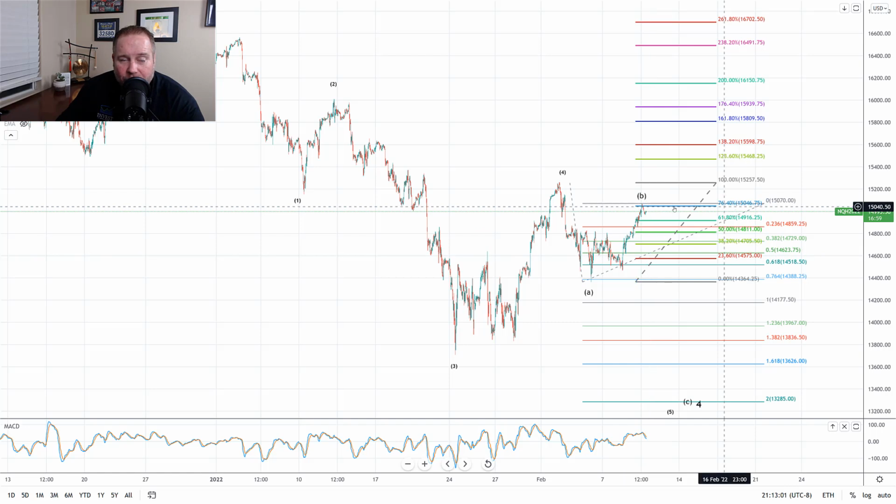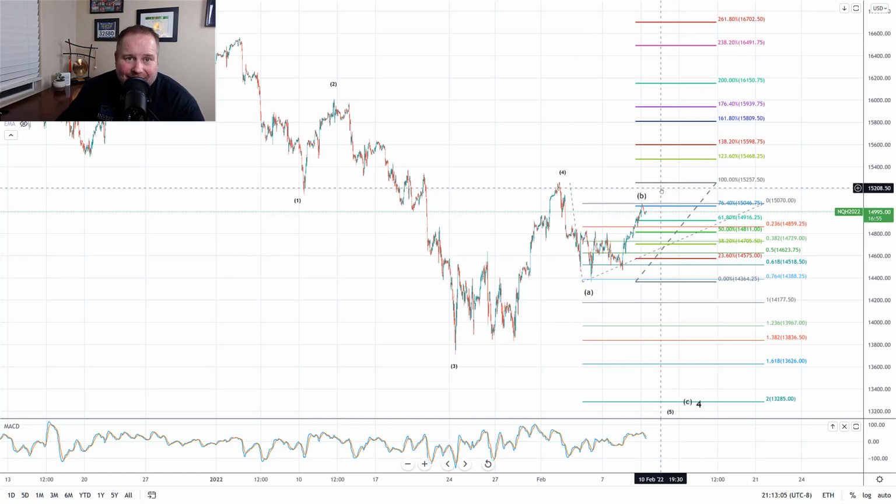If it can break through this 764 and move up and take out this high, that would be a strong indicator of us getting into a bullish setup in both charts and getting ready to move higher.